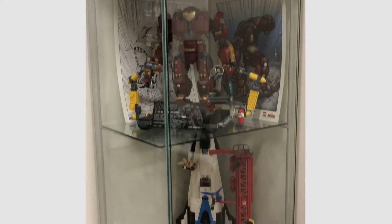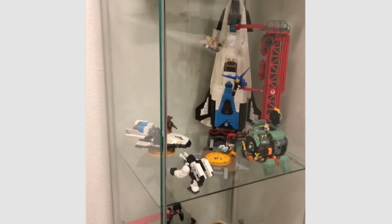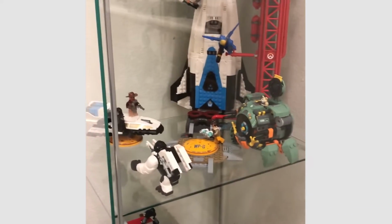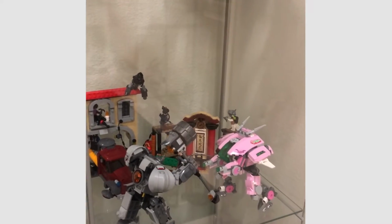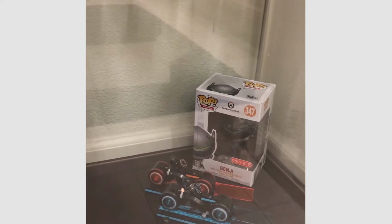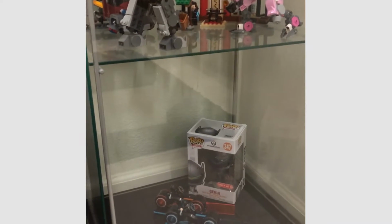In my first IKEA cabinet here, I have the UCS Hulkbuster with the art promotion that came with it from the Lego store. Underneath that, I have my Lego Overwatch collection. I'm just missing the Junkrat set, and hopefully I'll get that one day. I was a big player and a big fan of Overwatch. I still am, but it doesn't interest me as much as it used to. At the bottom, I have a Genji Pop figure and the Lego Ideas Tron set. I may put something else there. It's just temporary for now. Everything is always evolving and changing in here, so who knows.